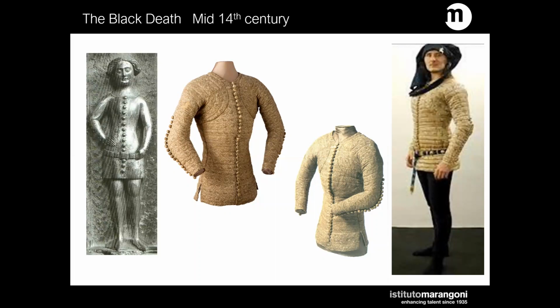And so we actually have a surviving garment, as you can see. It's called a doublet. And we've got illustrations as well. This is an effigy on the left, and there are a lot of manuscripts as well showing the aristocracy of Europe. And they all have that kind of upper torso, which is padded. And on the right, you have a historical reconstruction.